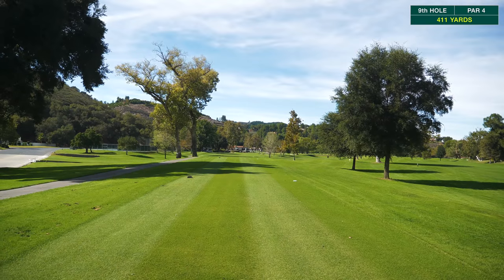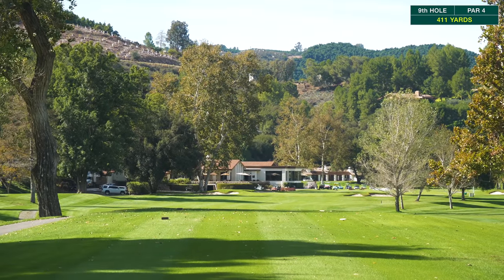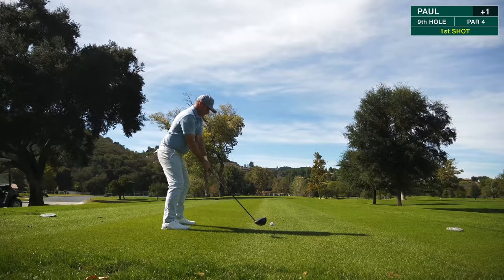All right, par four here, 411 yards. Going right back towards the clubhouse, and this one looks pretty straight ahead. There's water surrounding the green, so you just want to get into position here and see what we got in from there. But it's all second shot hole.